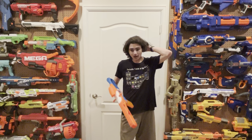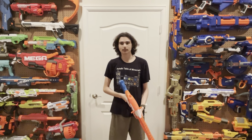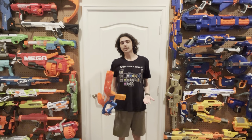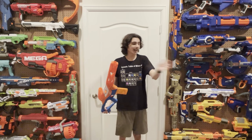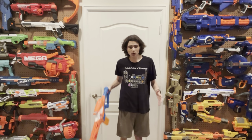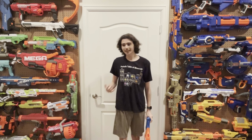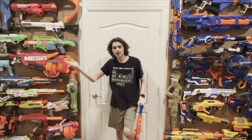But because of the way that N-series darts travel through the air, there's no reason to do that. It's like having a single shot Rival blaster, like a sniper Rival blaster. Oh. So that's why they never did it again. N-series darts work because they're slightly chaotic and they just kind of go all over the place, but they still go where you're aiming them. I say that as an improvement to Elite darts because Elite darts just went wherever they wanted.